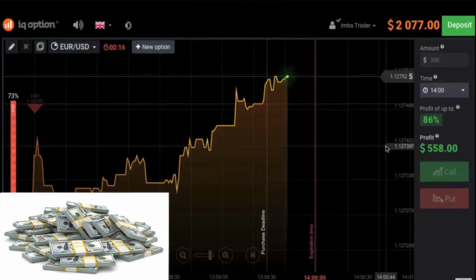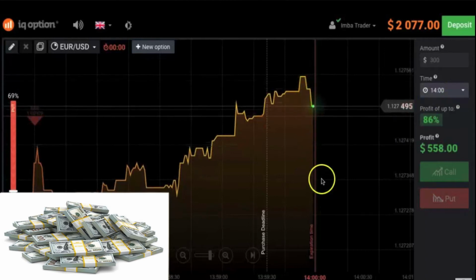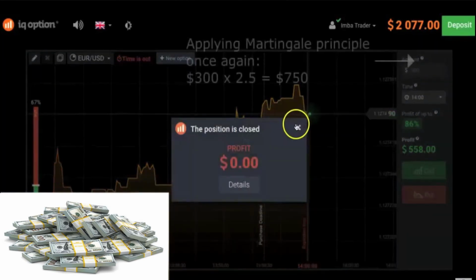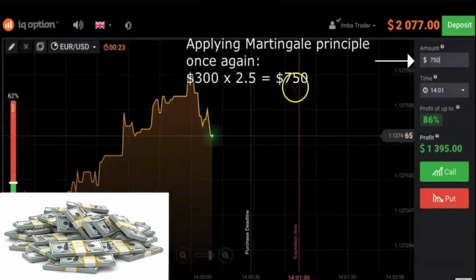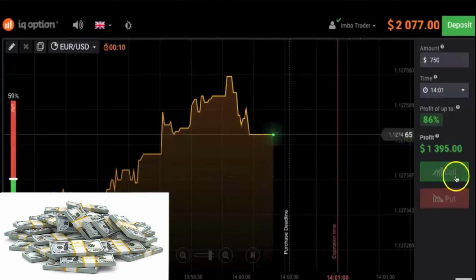another rise bet, but looks like we are losing it, and I will apply the martingale principle once again, multiplying the bet by 2.5 and making the $750 bet. Let's see how it's going to work out.